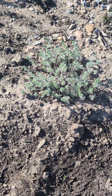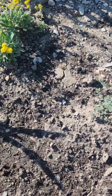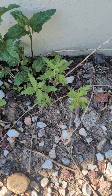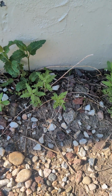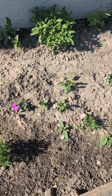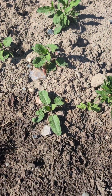And I just liked it because it was alive, and it's just like a sage green. This is some Russian sage, which has a light purple flower, and it will look pretty with the dark purple of the salvia. One of the cool things about salvia is that it makes babies, lots and lots of babies.